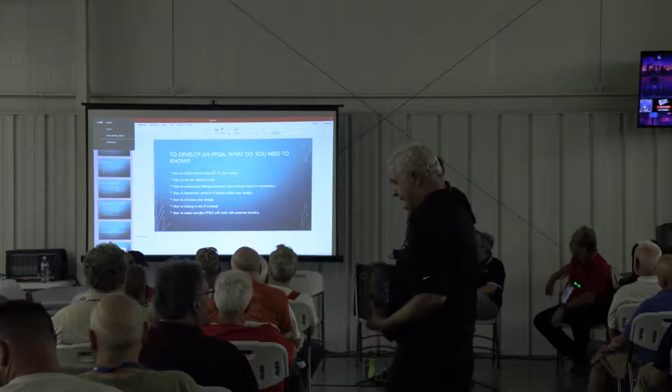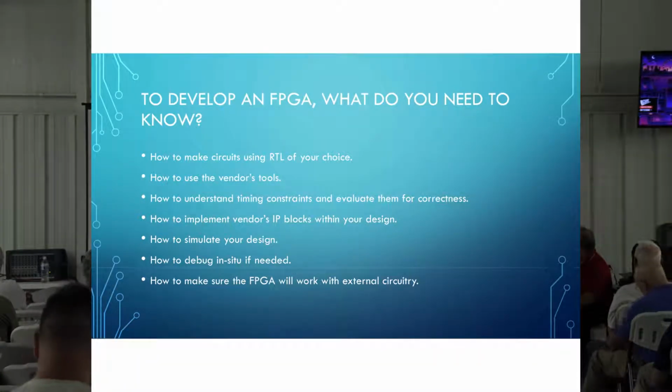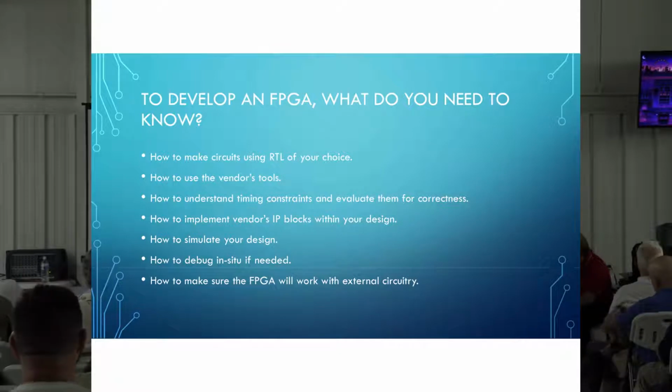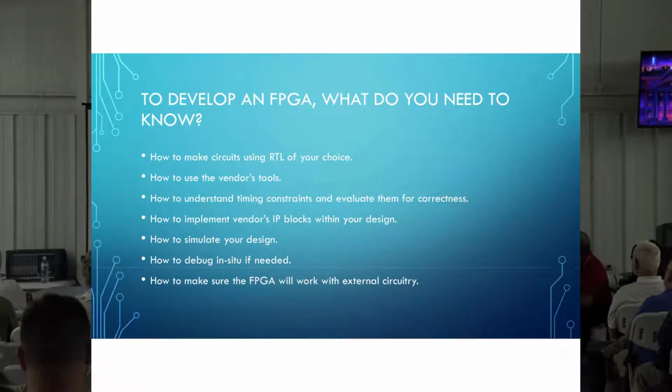So this is sort of my list of what do you need to know if you want to develop inside an FPGA? Well, you have to know how to make circuits using an RTL language of your choice. There is a push, and there has been for 20 years, to use what's called C to gates. I can write C code, and then turn it into FPGA gates. That's still not the mainstream as far as I know. I think people are still using what's called RTL, register transfer language, to describe their circuits.